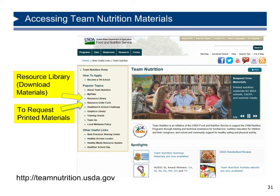Team Nutrition, or TN, also provides many free nutrition education materials that the public can access through its website. Schools that participate in one of the child nutrition programs, like the Summer Food Service Program, can also request free printed copies of materials for their programs by using the order form on the website, as long as they sign up online as a Team Nutrition school. You can click on the resource library to view and download materials, and TN schools can use the order form to request free printed copies of materials while supplies are in stock.